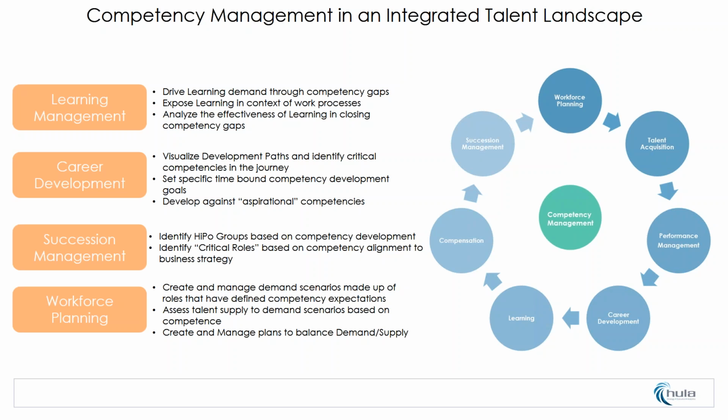Workforce management, or workforce planning. With a continuous focus on competency development, you gain the ability to create workforce planning scenarios with defined competency expectations by assessing the talent supply data based on the demand scenarios. All this can be done at either a micro or macro level, depending on the organization's strategy. Whether you're planning a shift or project and need to identify who in your workforce is best suited to complete the required task, or you're planning to align to the long-term business strategy or focus, having the competency data in place will give you the required foundation.